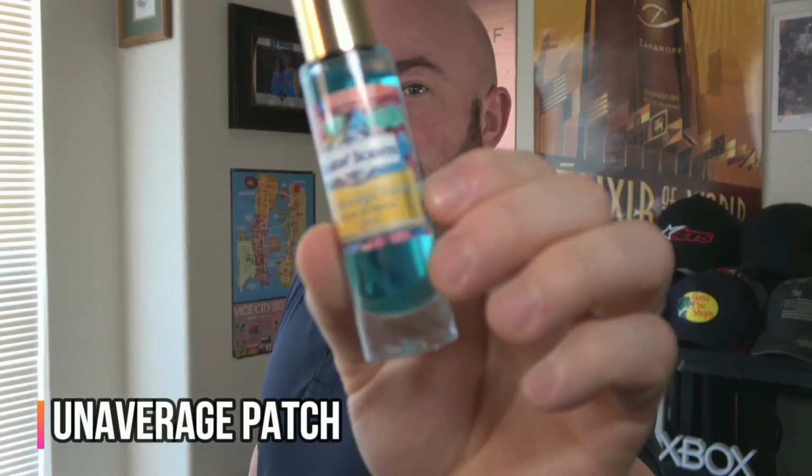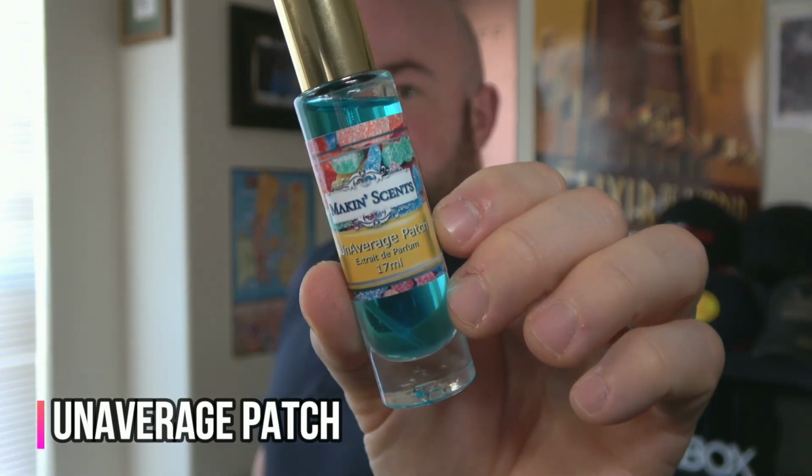Then I got the shower. It was another night of enjoying UnAverage Patch from Makin Scents. I just really dig this stuff. You don't need much. Two sprays is plenty. Because it's so freaking powerful. It's so strong. And it's a personal thing.